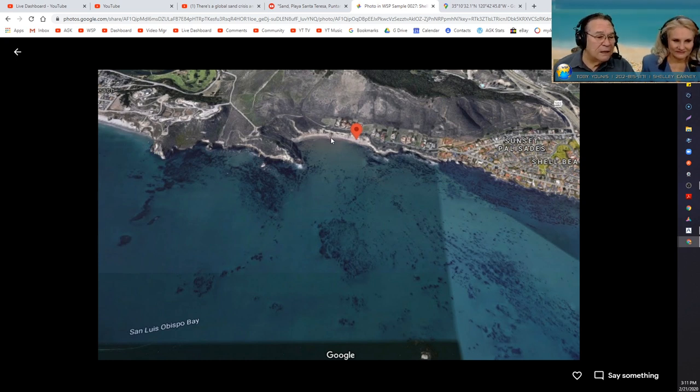Now, that little hillock right there, that set of rocks, is actually a demarcation line between the you-have-to-be-dressed beach here, which is Shell Beach, and the nude beach right here. So just be careful if you're using this path from the parking lot down. You'll end up having to walk through the nude beach first if you go looking for sand.